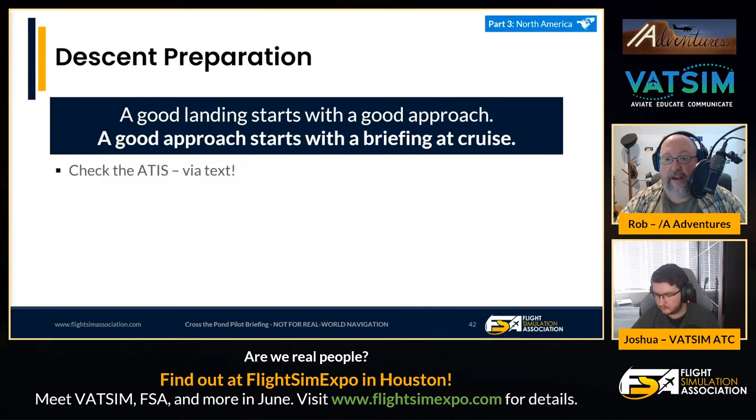So first and foremost, check the ATIS. You don't need to wait until you're in range in your pilot client. You can actually cheat. You can do .ATIS, and then you can type in the name of the station. That's usually the ICAO of the airport with an underscore and then ATIS. And that will bring it up in text in your pilot client. So you can kind of get ahead of the game and check it then. At the very latest, though, you want to check it before you reach your top of descent. Now, that ATIS information is going to tell you which approach and landing runway to expect.